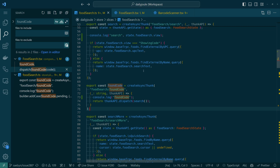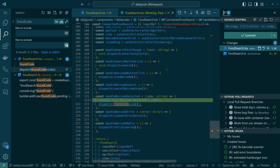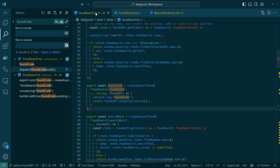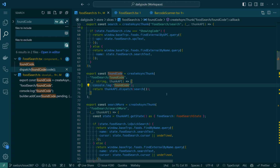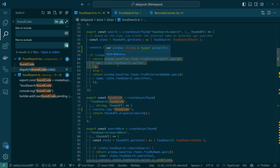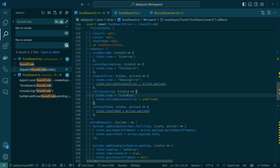So let's go back and remove some of those other. Let's see. The easiest way to do this is probably just to go here. We're gonna remove this console log. And yeah, that's fine. Okay, so we get here and we can try to dispatch a search. Maybe we don't want to exactly do that though. Maybe we should have different logic for scanning the barcode. Like maybe what we should do is when we get to here, we could call find external by UPC, and if it doesn't find a result, we could change the state back to the scanning view state.